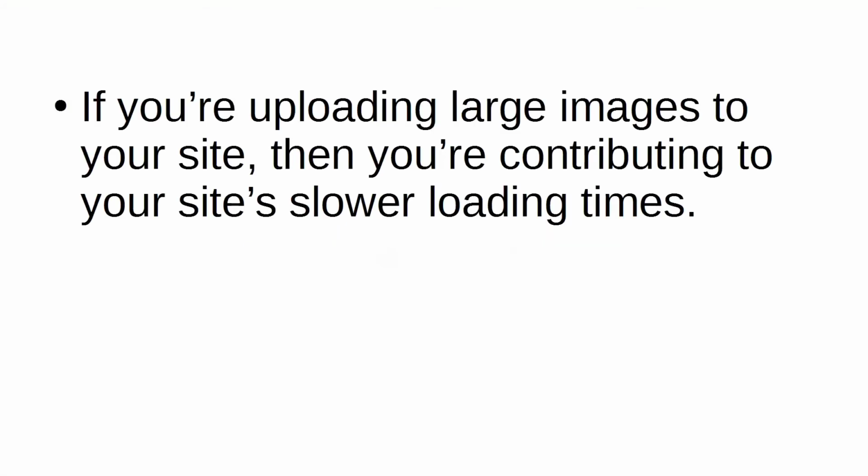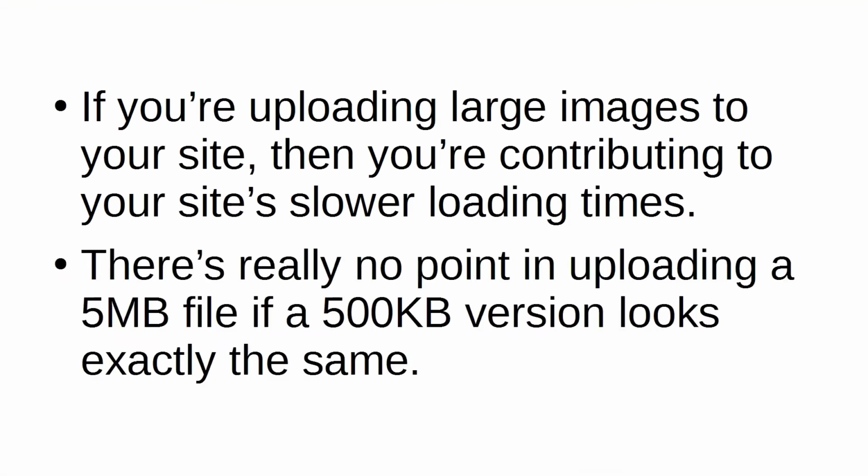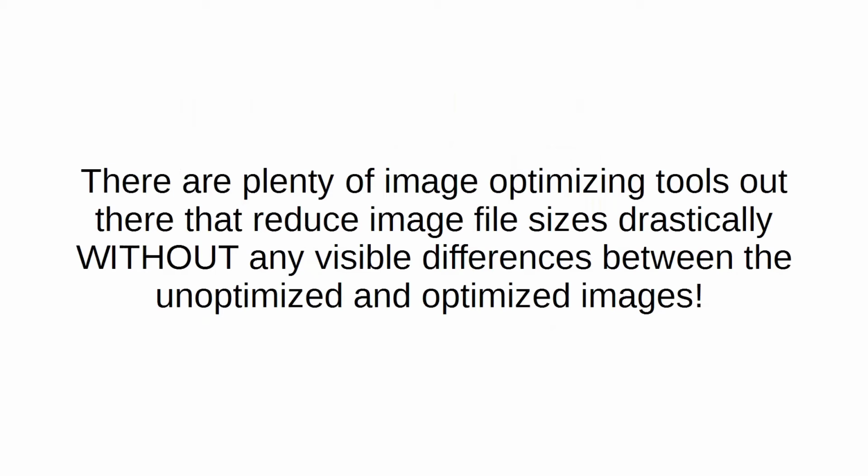Number 4. Optimize your images. If you're uploading large images to your site, then you're contributing to your site's slower loading times. There's really no point in uploading a 5 megabyte file if a 500 kilobyte version looks exactly the same. There are plenty of image optimizing tools out there that reduce image file sizes drastically without any visible differences between the unoptimized and optimized images.